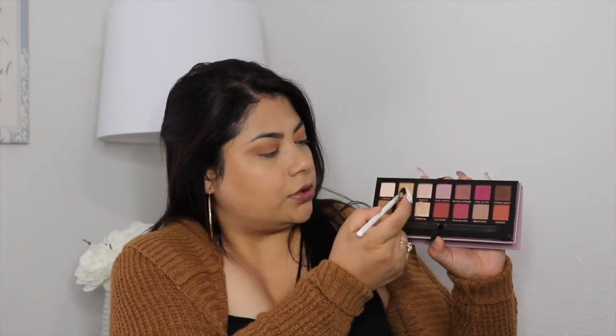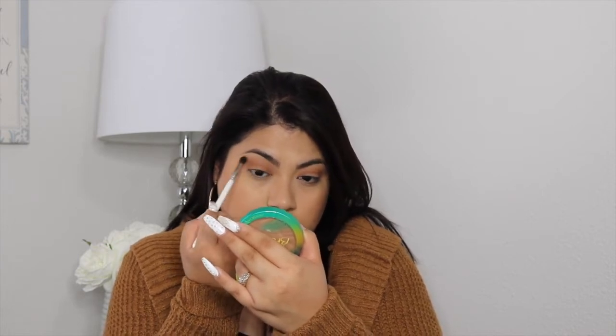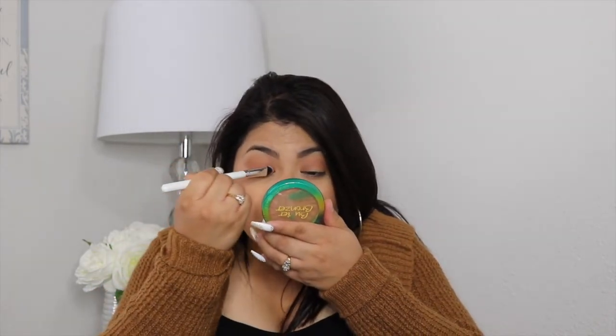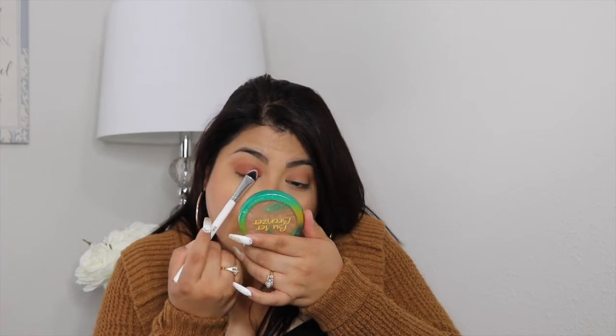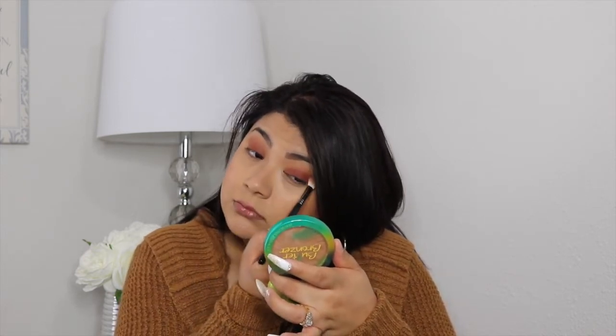Then I'm gonna be taking golden ochre. Then I'm gonna be taking this shade here, which is red ochre. Alright, so this is a very blown out eye look.